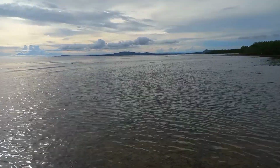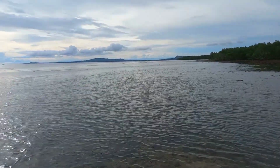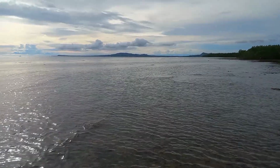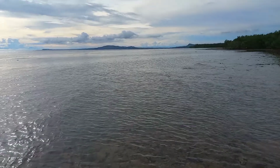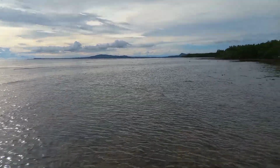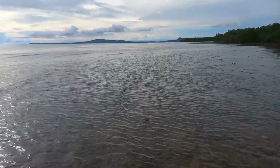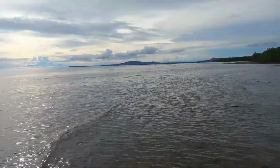That island there is called Panglao Island. Known for white sand. It's the number one tourist destination here. About a 2 hour ride from here, but by boat it's shorter.